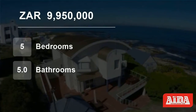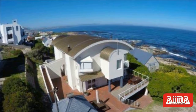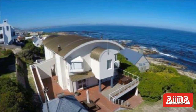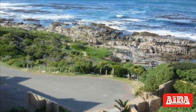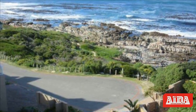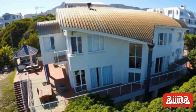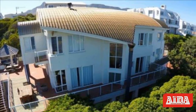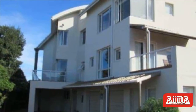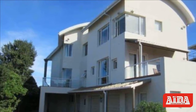Welcome to this 5-bedroom house for sale in Vermont, Hermanus, Western Cape, South Africa for R9,950,000. Enjoy uninterrupted sea views forever from just about everywhere in this architecturally designed masterpiece. Get back to nature and wander down to your own beach for a swim or to do some crayfish diving or fishing. Close to the popular cliff paths which will take you along the coast to the renowned Onrus main beach.